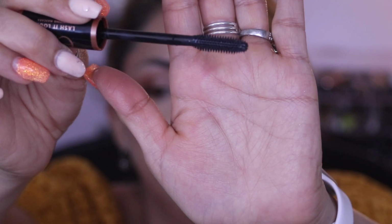So I think it's a really nice mascara. I like the brush because it does really nicely comb your lashes and separates them. So this is the wand. It really does comb through your lashes really nicely.